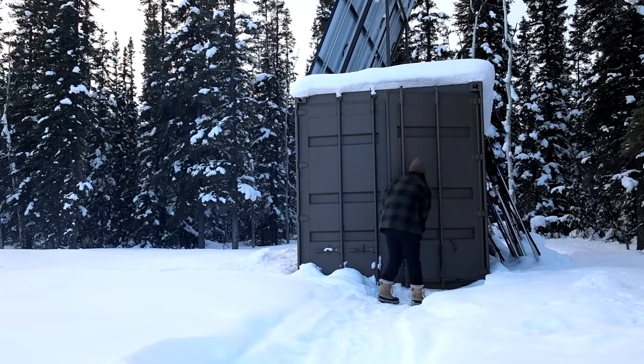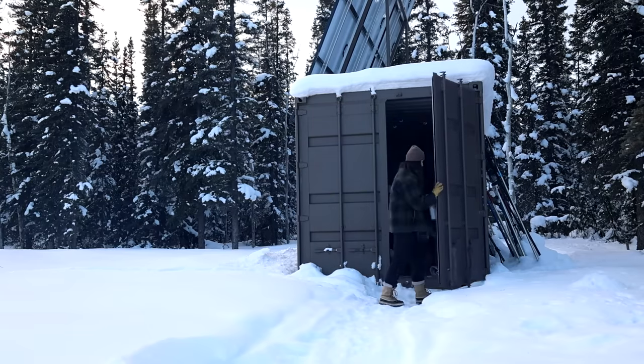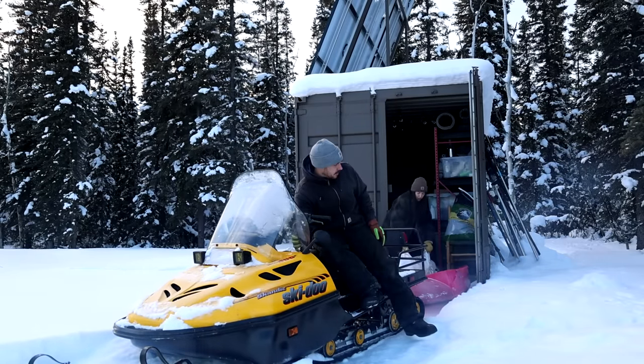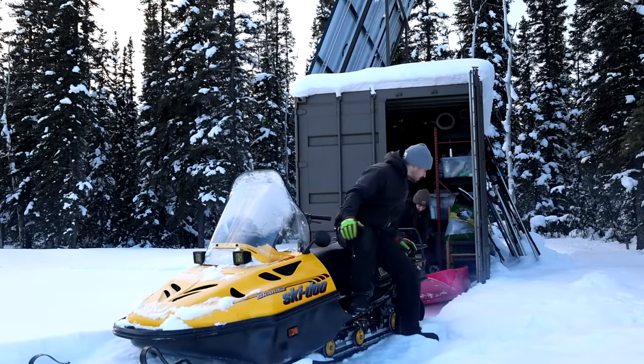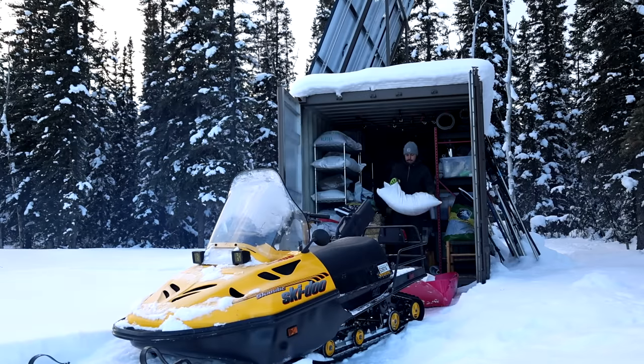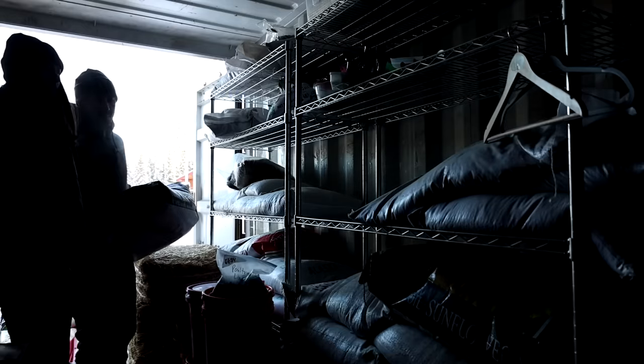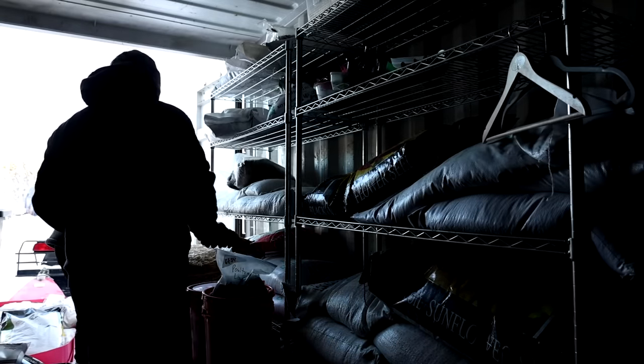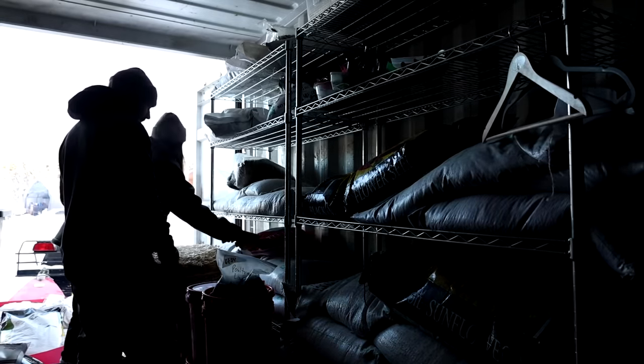And we keep it over here in our Connex, which keeps it out of the weather and keeps the squirrels from getting to it. One of the cool things about having snow on the ground is using the snow machine and one of our sleds to just transport stuff around the property. So we go over to the Connex, load up everything we need to mix up a new round of chicken feed, and haul it over to the chicken coop.